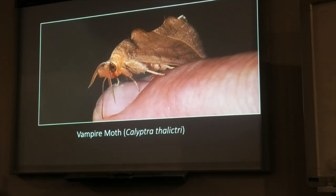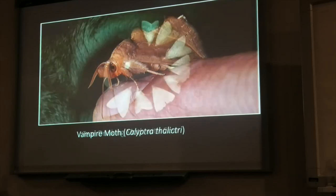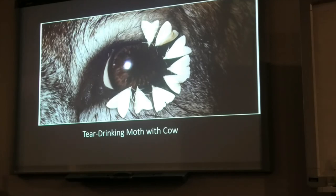There's a related genus that is not as parasitic. These ones are closely related to the vampire moth, but they don't drink blood, they drink tears. They'll go to any mammal they can find. It's usually a mammal, sometimes it's a bird. They go around the eyes and irritate the eye with their little mouthparts until it starts to weep, and then they'll drink the tears for the salt. They don't do any harm apart from a little bit of eye irritation.